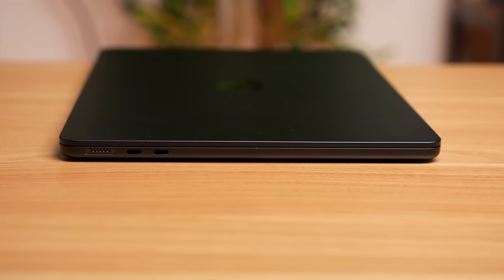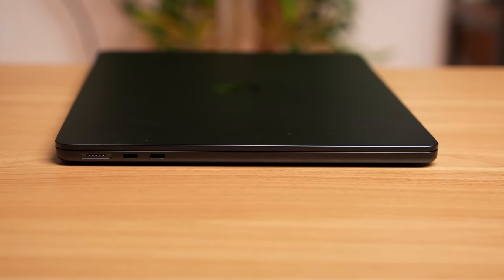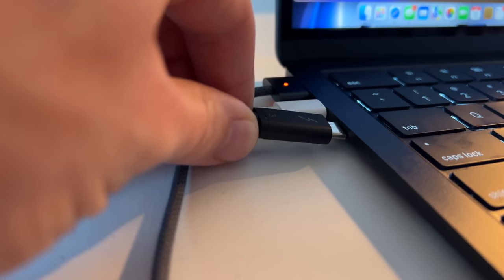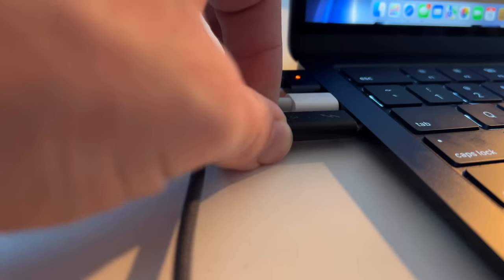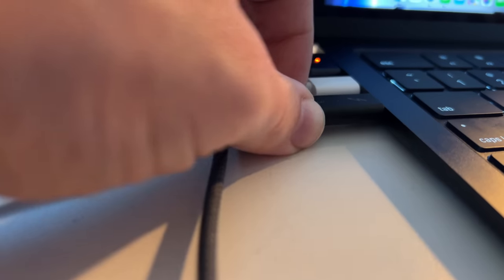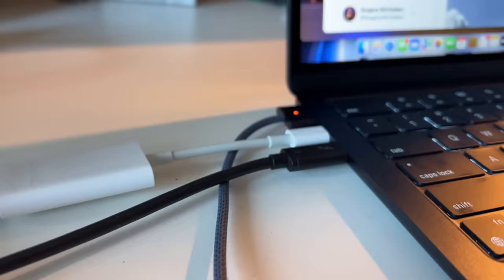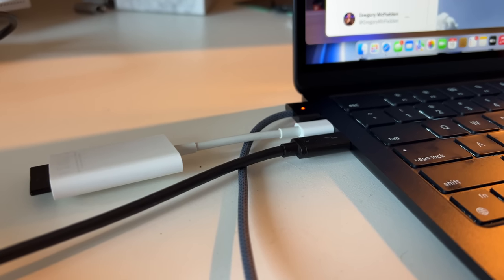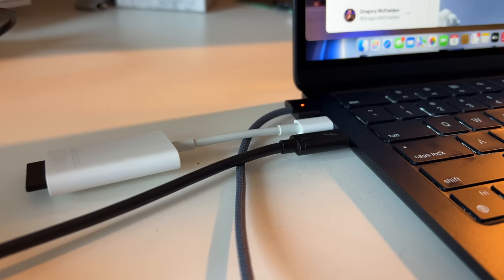And the Air even comes with a new port. Apple is bringing back the MagSafe charger, which it got rid of on the 2018 Retina MacBook Air. Now, the MagSafe port is a nice addition to ensure that not only does your laptop stay safe on your table when you're charging it and you trip over the wire, but it also frees up the otherwise limited port selection. So with a dedicated charging port, you always have full access to the remaining two Thunderbolt USB-C ports, which has already been handy for me on the go when I need to plug in an external drive and also an SD card adapter, which I kind of wish that this MacBook Air had natively.